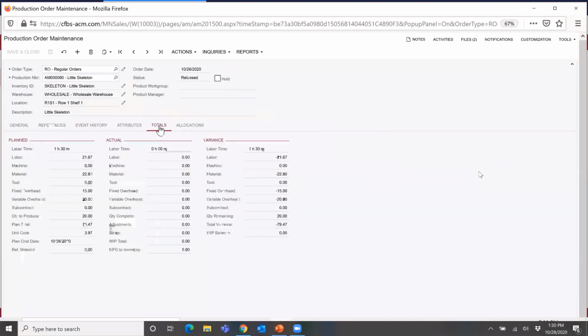And the totals tab is a very important tab as well, because here we can compare planned versus actual, and we see the variance. So you see right now this order is released, nothing has been added or done to it yet. So you see here we have everything in planned, actual is still on 0.